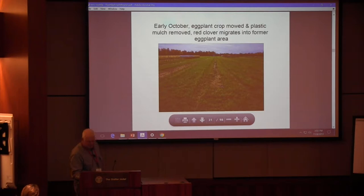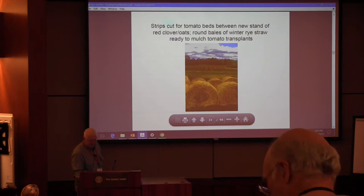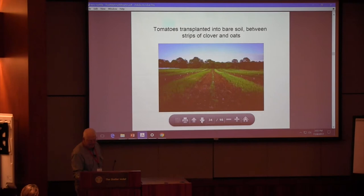And then a modification of this, in tomatoes, this is at Johnny's, same thing. Basically start off with bare soil, seed your oats and medium red clover. And then here we're using straw mulch instead of plastic. This is straw mulch that we had baled at our farm. First the clover and oats are established, and then we transplant the tomatoes into the bare soil. It's important for that bare soil to be warm, so the soil can warm up where we are.